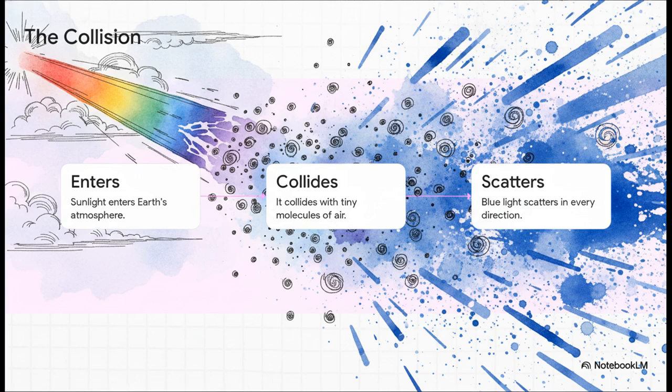Step 1, that tightly packed bundle of rainbow sunlight finally enters the Earth's atmosphere. Step 2, well, it's not traveling through an empty vacuum anymore, is it? It violently collides with trillions of tiny, invisible molecules of air. And step 3, this physical collision causes the light to literally break apart. And here's the kicker. It causes the blue light to scatter wildly in absolutely every direction.